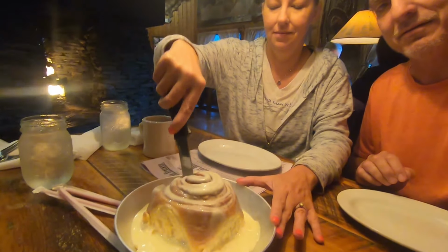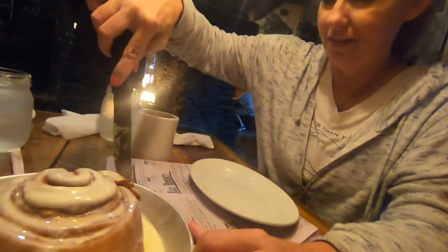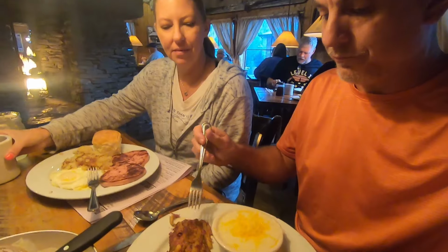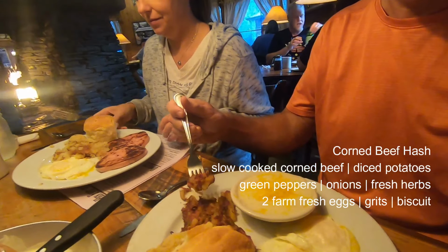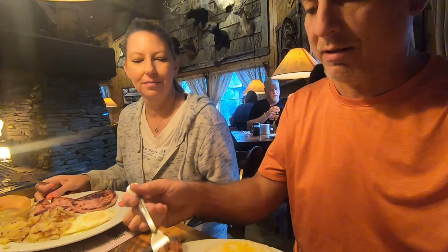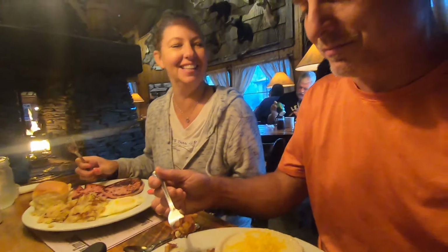It's like a family size cinnamon roll. Coffee in a mug. Water in a mason jar. That's what you would expect. So this is the corned beef hash. And I got grits and eggs over easy. I guess it's like a biscuit, huh? Yeah. Looks like a roll. I know. It does. This is nice.